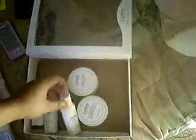Here's a 3-pack of sleepers, some socks. This is like a little relaxation kit for expecting moms. I just picked it up just because I felt like it. This is a foot cream. This is belly cream. This is body cream. This is a belly rub. And this is a foaming sitz bath powder.